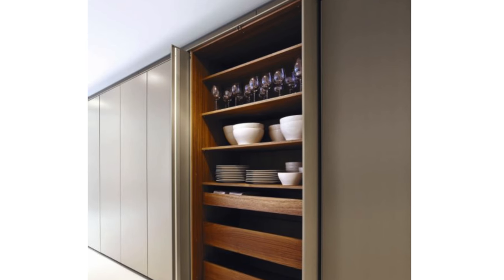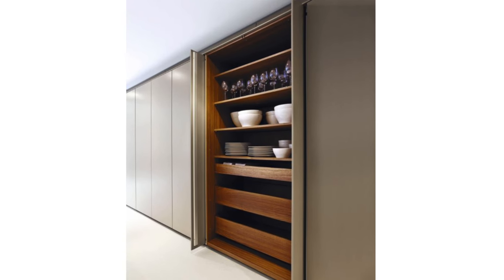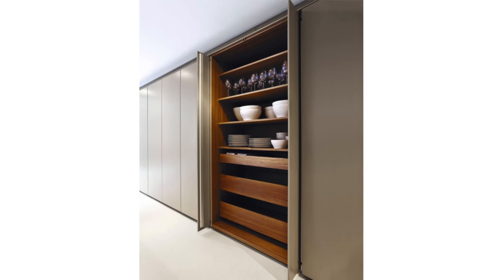Okay, if you do have cabinet doors, wouldn't it be great to have them disappear? These doors swing open like normal, but then you can slide them back into a hidden pocket so that you have full access to all your stuff when you're busy in the kitchen. Then close it up when you're all done.